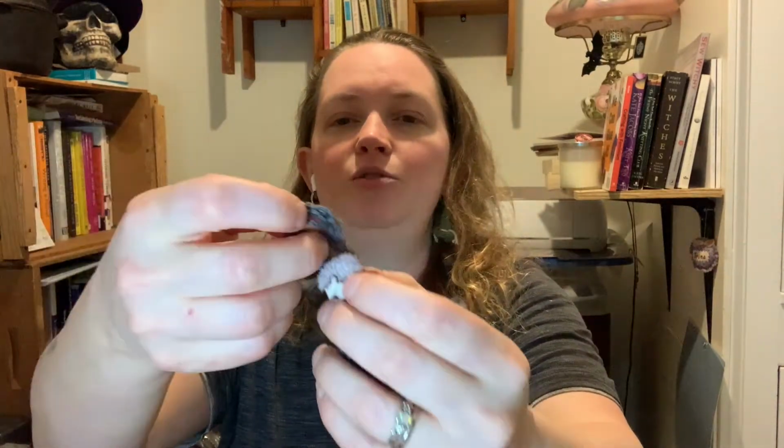And I made it with this little loop so that I can loop it around the handle of my little tiny tote bag, which I'm going to talk about in a minute. So I loop it around the handle of my little tiny tote bag, and then I can just tuck it inside with it looped around the handle, and I don't have to worry about losing my AirPods, and they're easy to pull out. I think there's a cat hair on my nose.